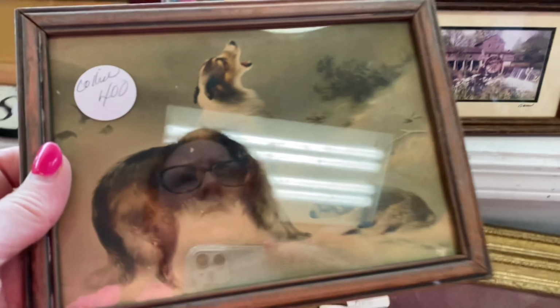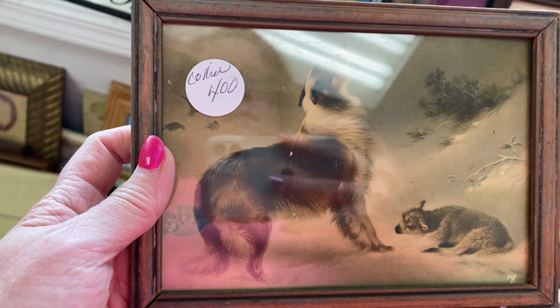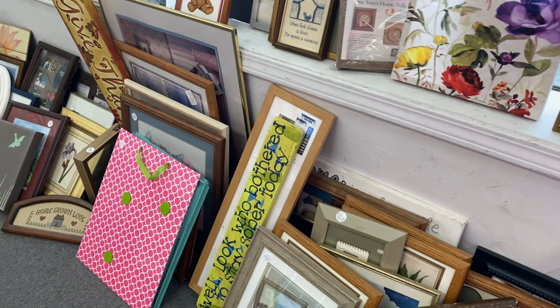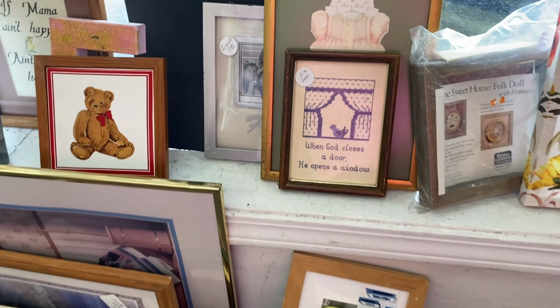I was immediately drawn to this picture of what they are calling a collie, and if you turned it over, it said Shepherd's Call. Now, that is a really good print with a lot of meaning behind it, but it was $4, so I did put it back.